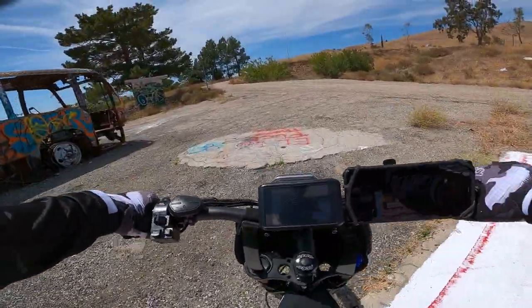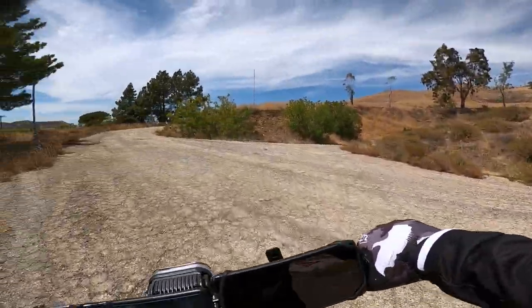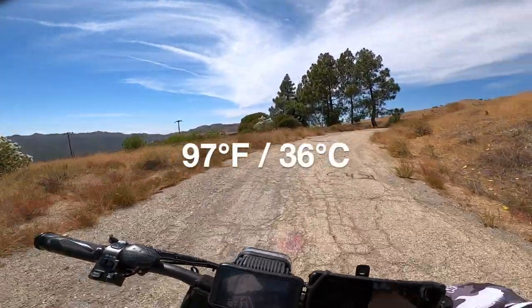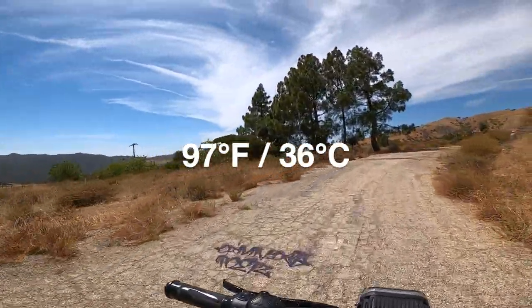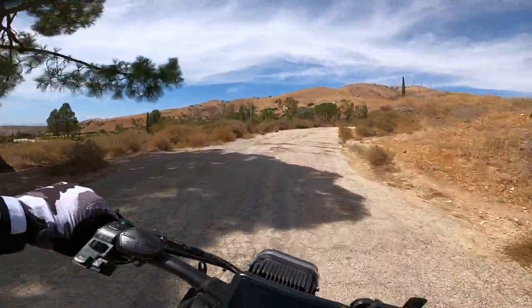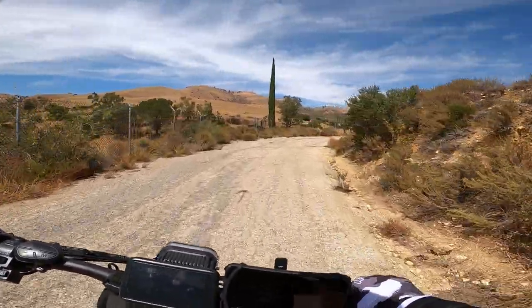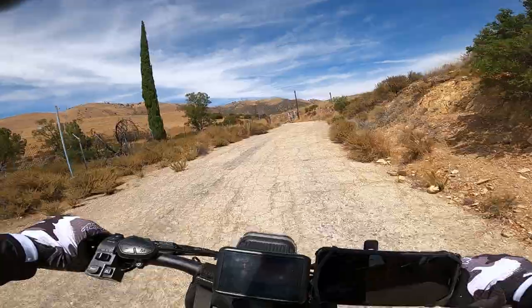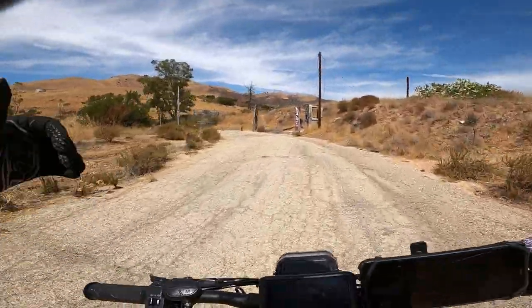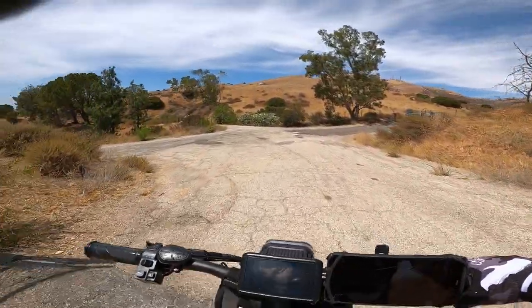All right, I had to stop for a second and drink some water. It's a pretty hot day today. 97 degrees, something like that. But yeah, I'm pretty sure this is the whole site. Even though when we came up here, I saw another road that I kind of wanted to explore. So as far as the Nike site goes, that's pretty much it for LA-88.